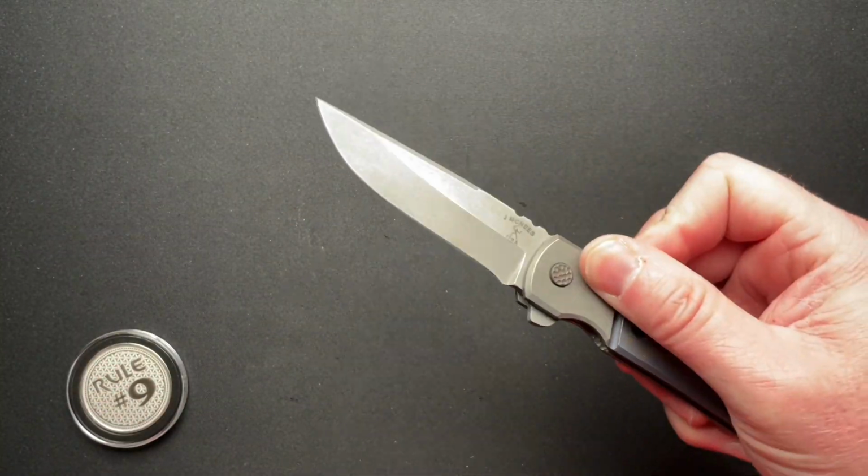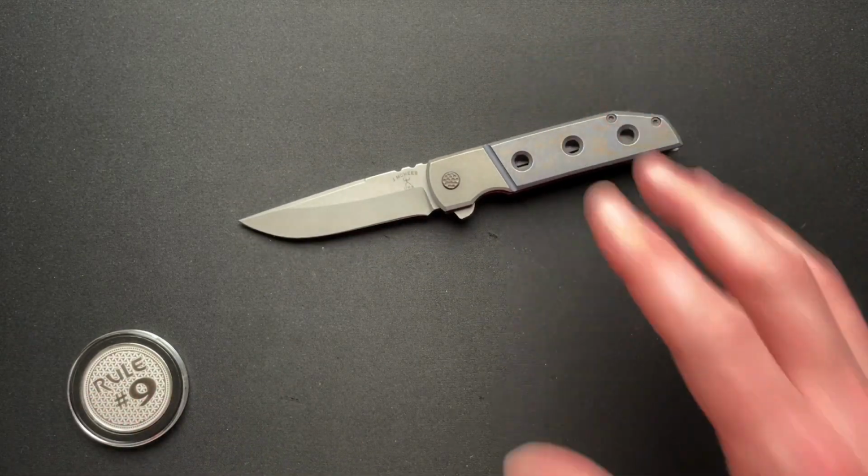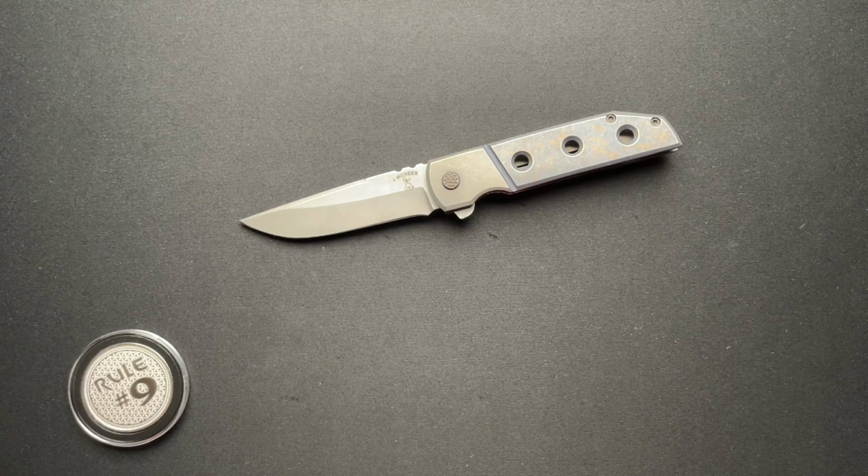So all in all, very cool knife. Lock bar sensitive pressure and opening is just a little bit of a downer for me, if you will.